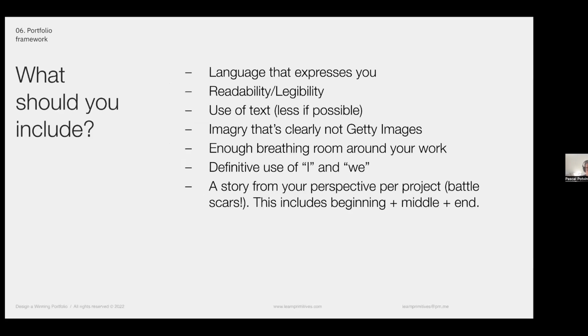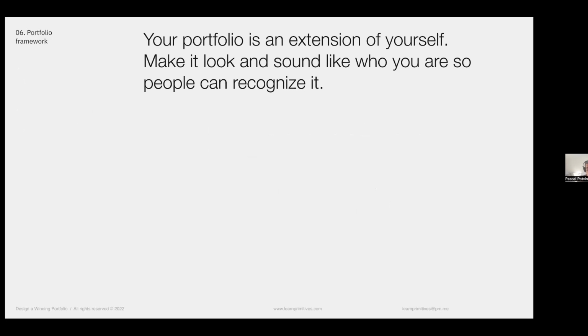So what you should include: language that expresses you, readability, use of text, imagery that's clearly not Getty Images with the watermark like I had, definitive use of I and me, a story from your perspective per project. What did you learn, beginning, middle, and end? That's really going to help you set the bar. It's your capabilities of storytelling. It's an extension of yourself. Make it look and sound like who you are.